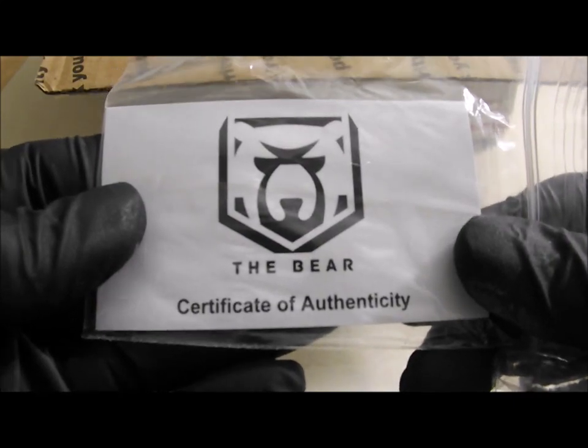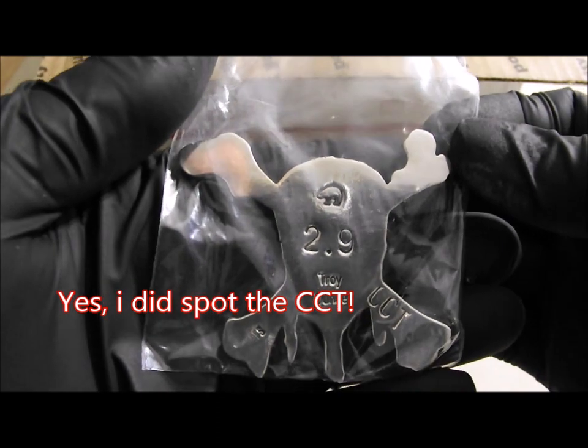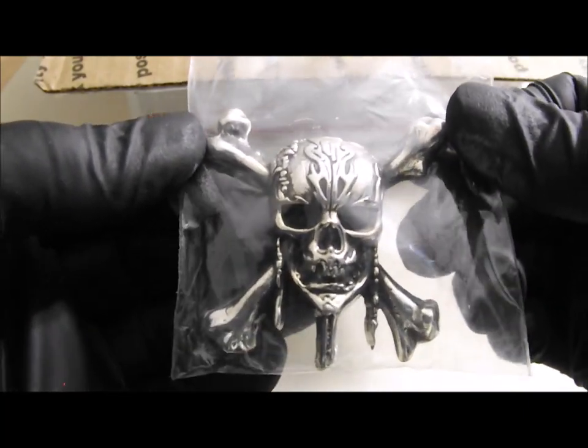Wow. I know exactly who this is from. The Bear. My first piece of poured silver from the Bear. And what an absolutely stunning piece that is. I know who will be after this. Igor. He's got a thing for skulls. 2.9 ounces of silver from the Bear. The workmanship is fabulous. Absolutely fabulous. Thank you so much.